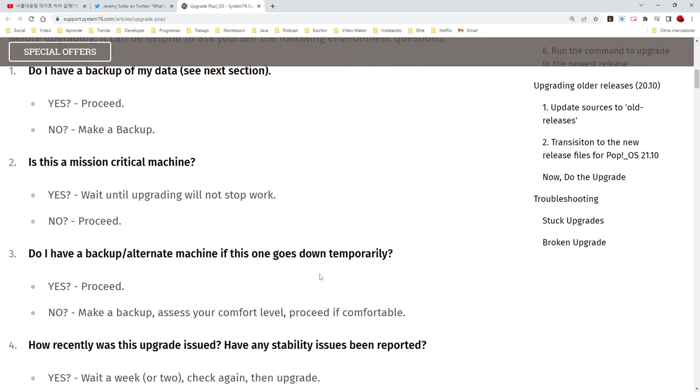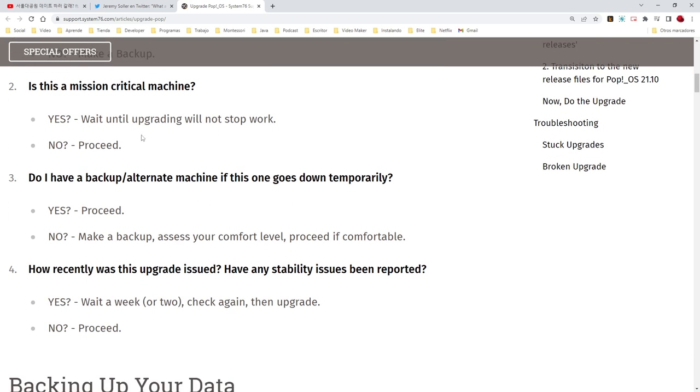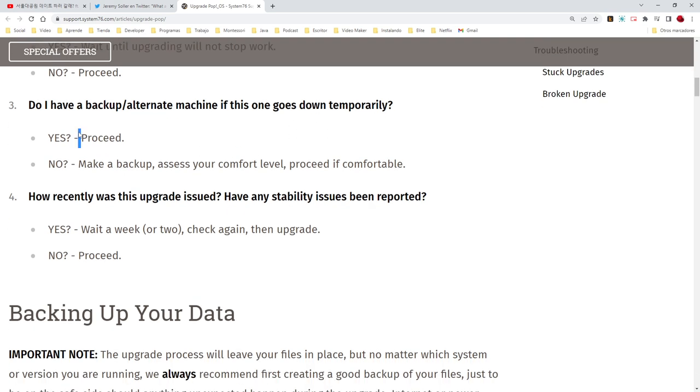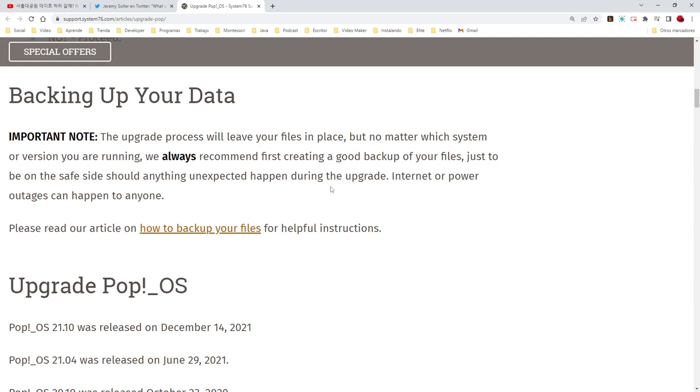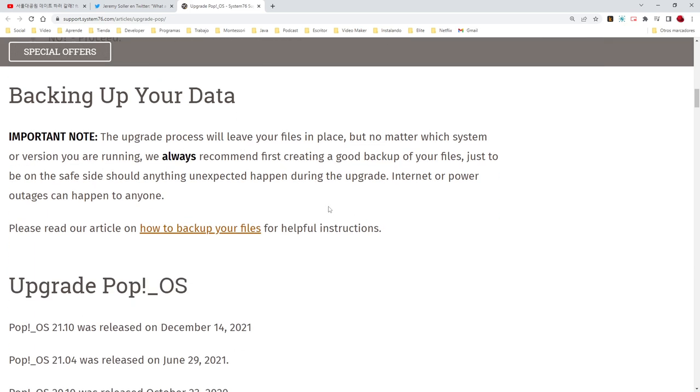I semi-read it. Basically it says that if you don't want to mess up anything on your computer, don't do it. It reads, do I have a backup of my data? Yes, proceed. No, make a backup. Is this a mission critical machine? Yes, wait until upgrading will not stop work. I don't even understand that one, but do I have a backup alternate machine if this one goes down temporarily? Yes, proceed. No, make a backup. As of your comfort level, proceed is comfortable. So basically these questions are asserting that something may go very badly wrong.